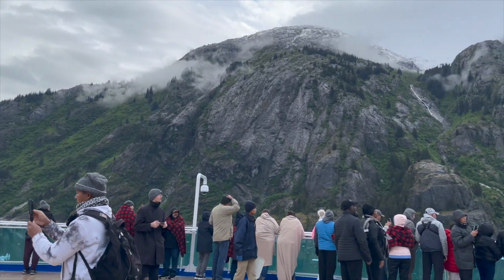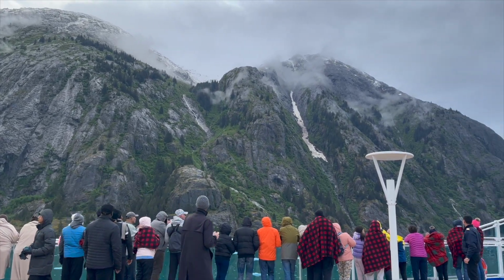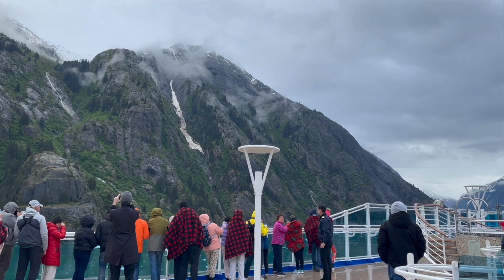We drove to the port from Oregon, and it was a nice drive to Seattle, and we parked our car at the Smith Cove Cruise Terminal at Pier 91.